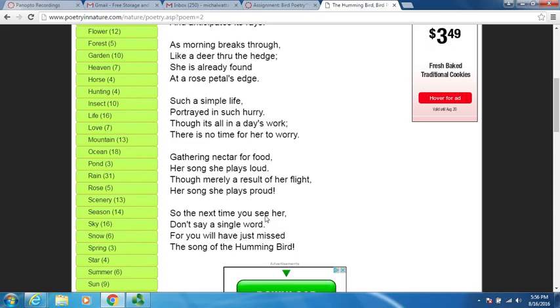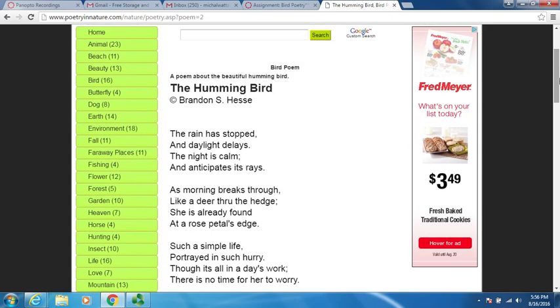Song of the Hummingbird. There's not really any sort of the merely result of her flight. So we have some words in here, very common language, nothing big. Just keep in mind when you look at other poems, why did the author choose this word, or why did they put this image here?